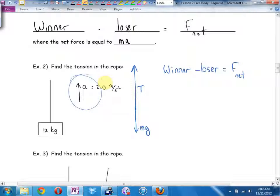I've got to be careful. If it were not going up, or going up at a constant speed, it would be a tie. But it's accelerating up. So in this question, I'm going to let up be positive. That means any force pointing up is going to be a winner, and any force pointing down is going to be a loser. And that's going to equal MA.